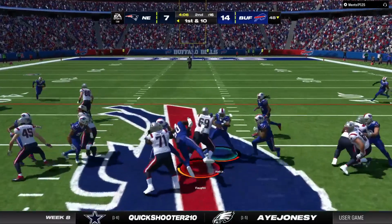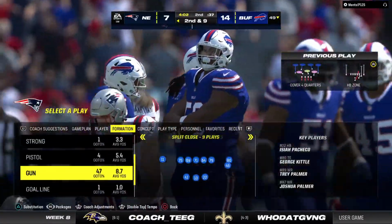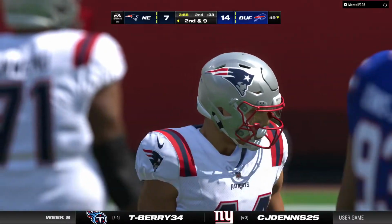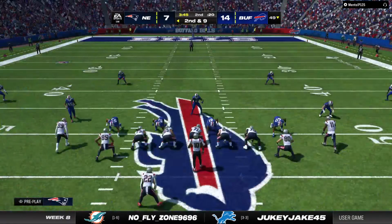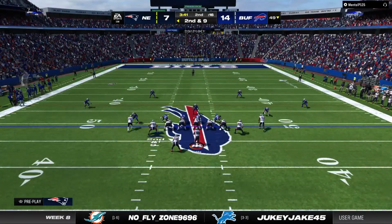Vaughn on 1st and 10. And he's fortunate to get anything from that. Give him a yard up to the 49. Oh, there's plenty of traffic waiting for him up the middle. But give him credit, he tried barreling through anyway. They're fortunate to get a yard out of that one. From just shy of midfield, here's 2nd and 9.